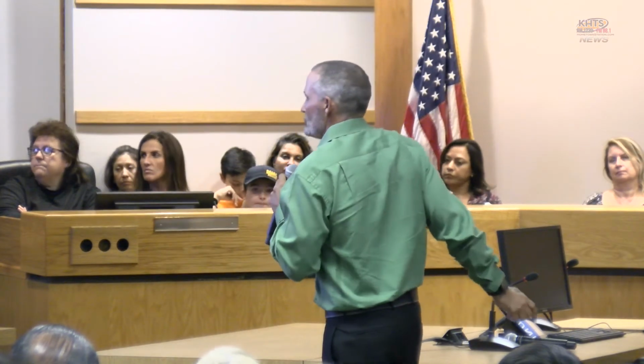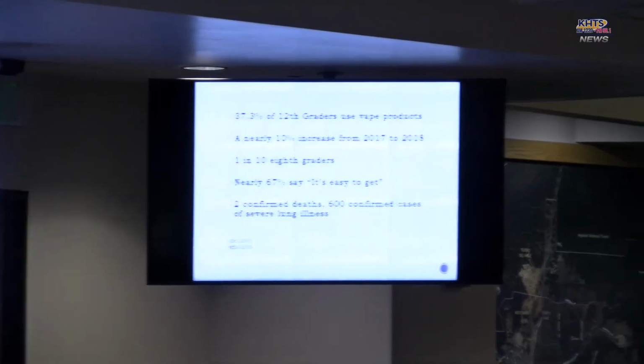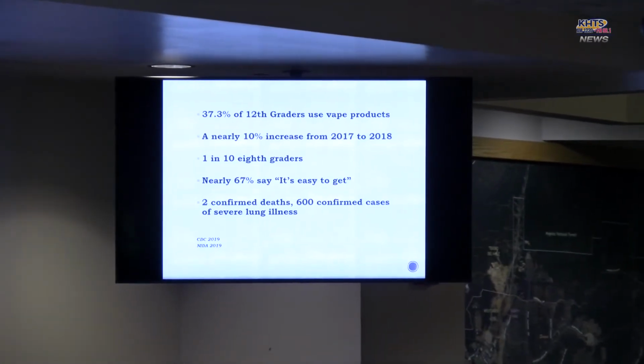What we're seeing in terms of numbers is 37.3% of 12th graders use vape on a regular basis. That is everywhere across the board. Santa Clarita is no different than anywhere else out here in the United States. 37.3, that is a huge number, right? And so every teenager that we get just about uses vape. And what they tell me is every kid that they know uses vape.